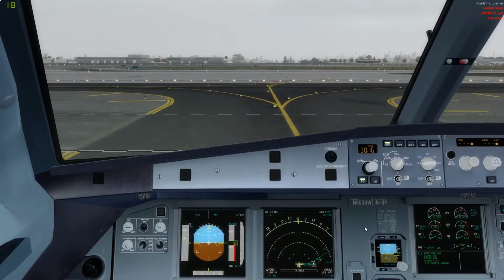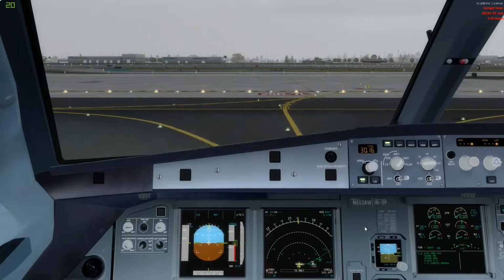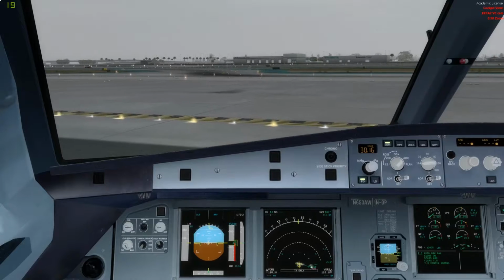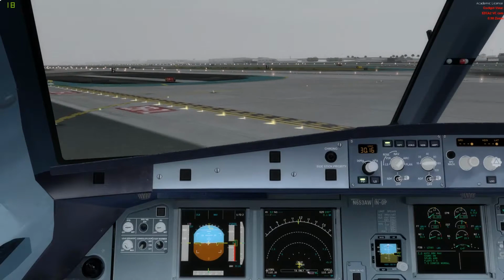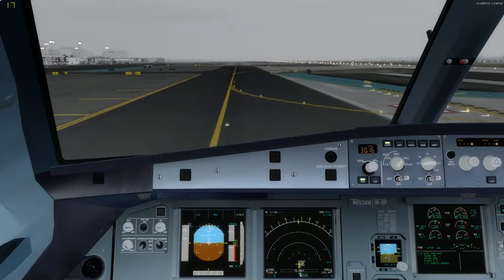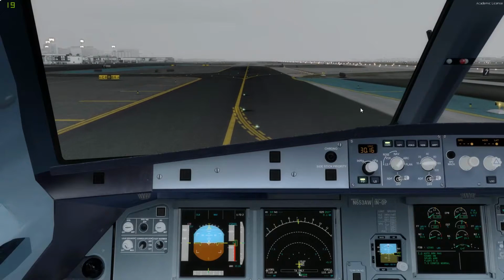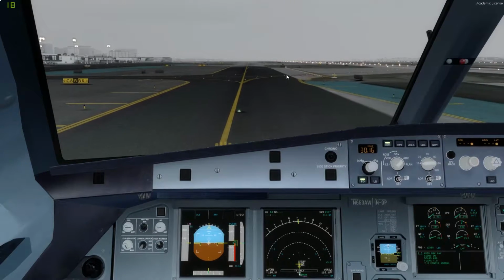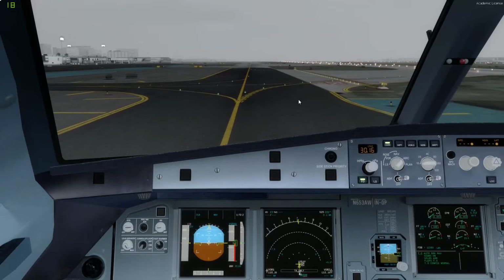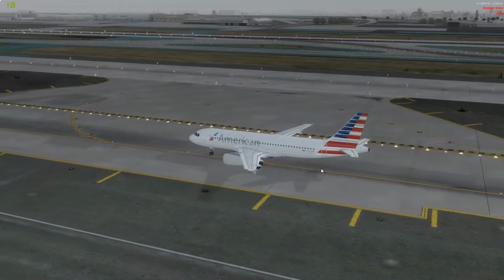Alright. Let's go ahead and turn on to taxiway Bravo for the taxi to runway 25 right. Still at 81% VAS, not bad at all. Oh, we got somebody landed on the 7s. I guess technically we can use the 7s right now. Oh, look at the outside view.